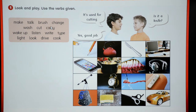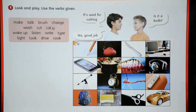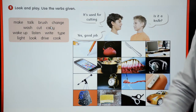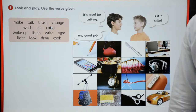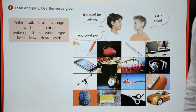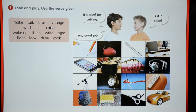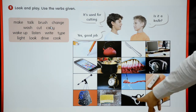Okay, it's a kind of a small game. You and your friend, you and your brother, as long as you stay at home, we can use this at home. Look at the picture, pick one in your mind and use one of these verbs. Try to let your friend or your brother guess what this thing is. For example, it's used for cutting. He's going to look at the picture and say a knife, and scissors.